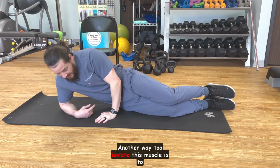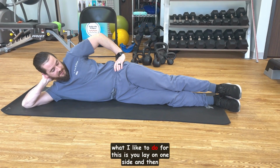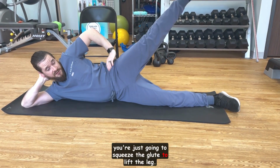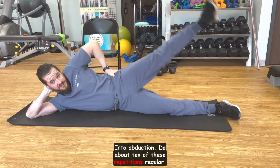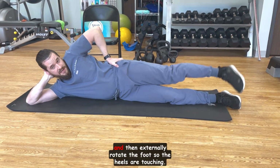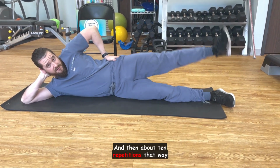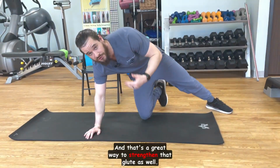Another way to isolate this muscle is to perform a hip abduction circuit. What I like to do for this is you lay on one side, and then you're just going to squeeze the glute to lift the leg into abduction. Do about 10 of these repetitions regular. Then I want you to internally rotate at the foot, and then do about 10 repetitions that way. And then externally rotate the foot so the heels are touching, and then about 10 repetitions that way. And repeat for about 3 sets. And that's a great way to strengthen that glute.